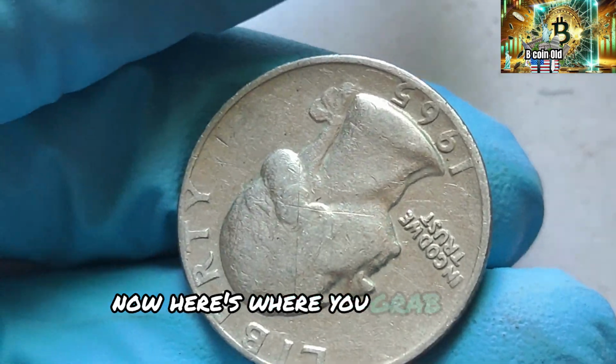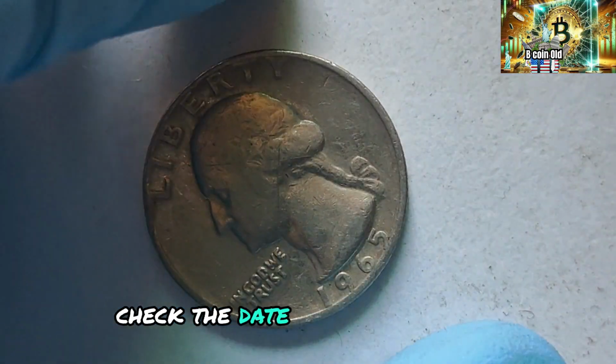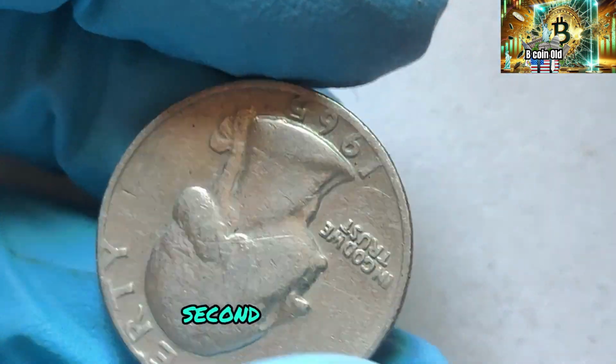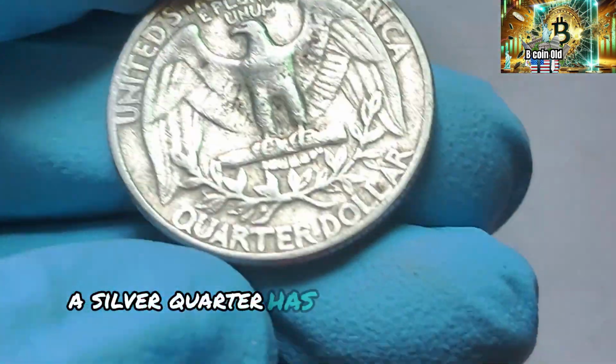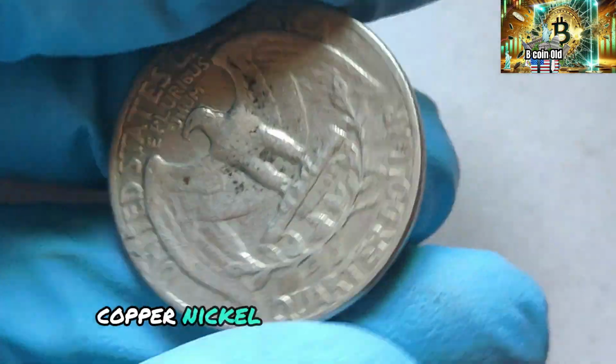Now, here's where you grab your magnifying glass and get inspecting. First, check the date. It has to say 1965, no earlier, no later. Second, listen closely. Yes, listen. Tap the coin lightly on a hard surface. A silver quarter has a higher, bell-like ring compared to the dull thud of regular copper-nickel coins.